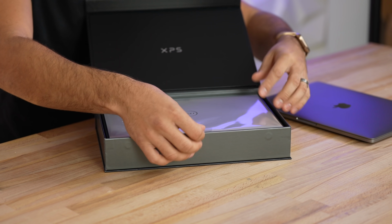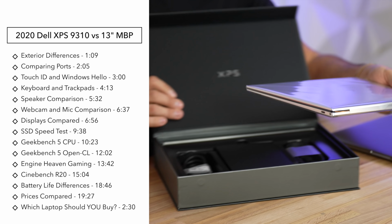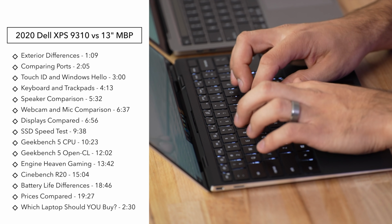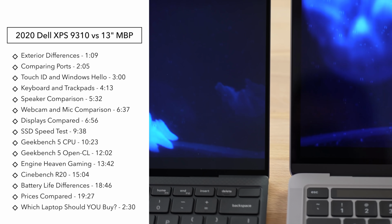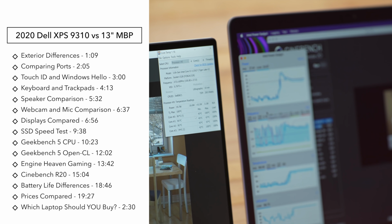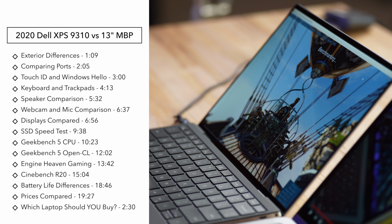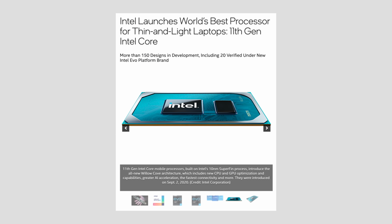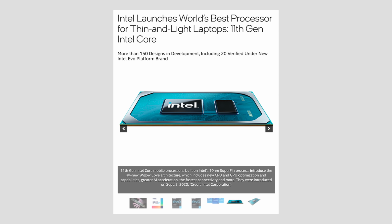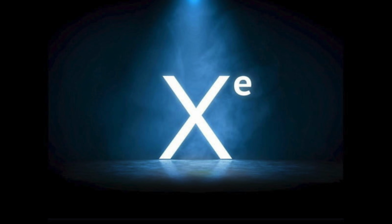There we go. And today we're not only going to be comparing the specs, we're also going to take a deep dive into the keyboards, the trackpads, the displays, the brightness and reflectivity, the fan noise, the thermal performance. We're going to look at graphics, and I'm particularly excited because this new XPS is one of the first laptops with Intel's 11th generation processors with the Intel Xe graphics.